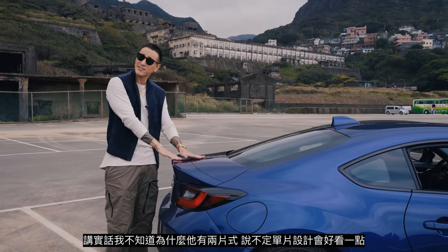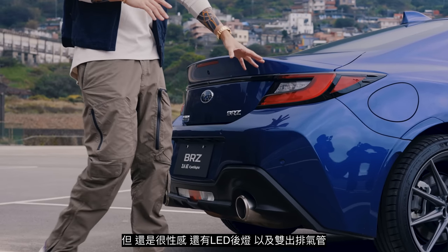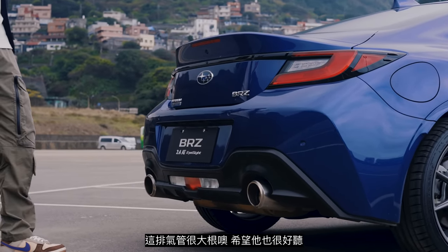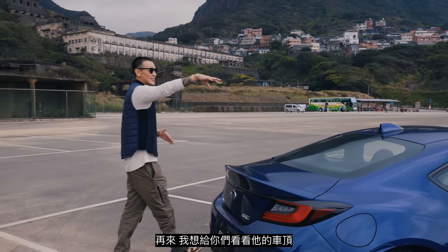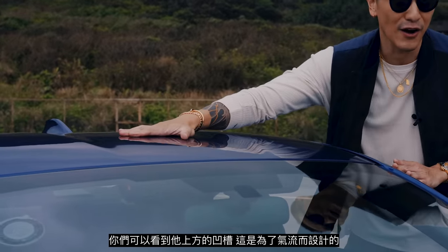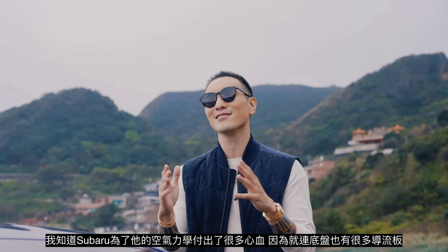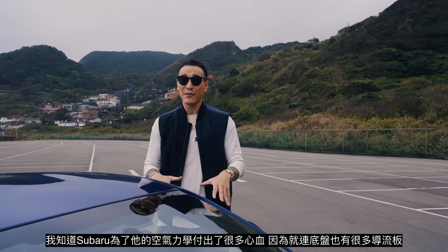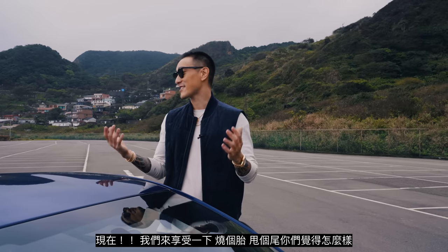I think it could be a one-piece design, which would probably make it look better, but it's still sexy, with LED lights and twin exhaust pipes. These pipes are big. Hopefully it'll sound really good, and we'll see that later. And I want to show you guys something on the top. As you can see, the top of the car has an indentation right here. This is for airflow. Then you have a shark fin right here. And I love it. I realized that Subaru put a lot of R&D into the aerodynamic designs of this car because underneath it, there are a lot of air strakes as well. And that helps immensely.